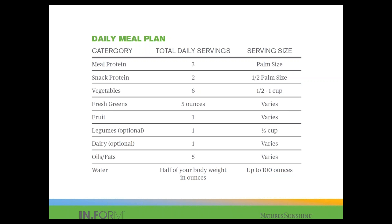Vegetables, that varies from a half to one cup, and that's explained in your manual. Fresh greens varies. Fruits vary depending on the type of fruit. Legumes, again, half a cup, and that's important to keep in mind because people tend to overeat with those as well. Dairy, and then your oils and fats, depending on what source you're getting that from.